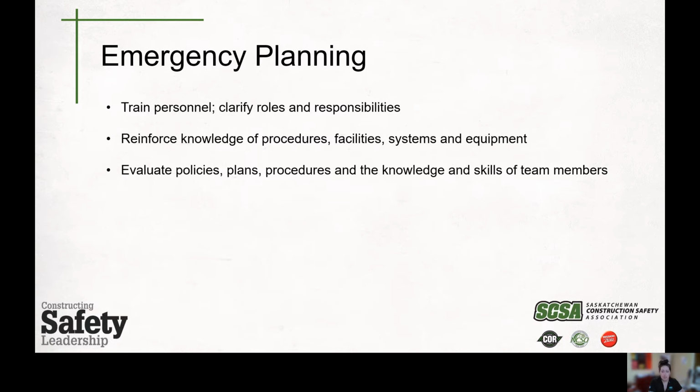As well, you're going to evaluate policies, plans, procedures, as well as the knowledge and skills of the team members that are participating. In observing the drill, you can see what works, what doesn't, and perhaps what people didn't know. You're also going to reveal any weaknesses or resource gaps following the drill. You can review the successes and the opportunities to improve.